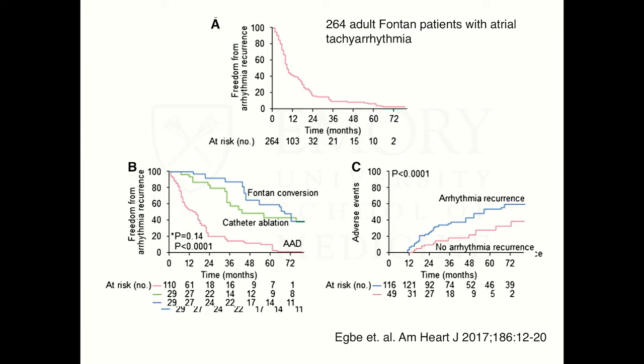So once you've had an arrhythmia, you have more arrhythmias. This is more data from the Mayo Clinic in adult Fontan patients. Once you've had an arrhythmia, you get to be at the top of this graph here, and your chances of being free of arrhythmias is pretty close to 0 as the years go on. Once you've had one arrhythmia, you're going to have another one, and they recur.